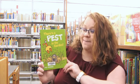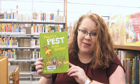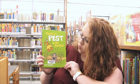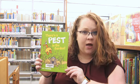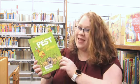Today we're going to read a story called There's a Pest in the Garden. This book is by Jan Thomas and we're reading it with permission from Simon & Schuster. Oh, Duck looks so mad, doesn't he? I wonder why. Maybe it has something to do with this. Let's find out.